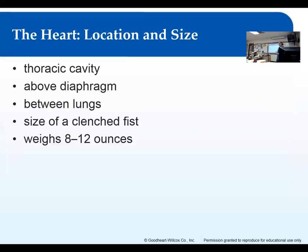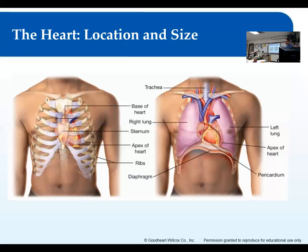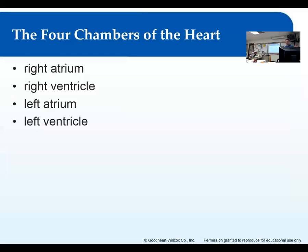It is above the diaphragm. What is your diaphragm? The muscle you use to breathe. The muscle that makes your lungs go in and out. Right? It's between the lungs, about the size of a clenched fist, and weighs 8 to 12 ounces. Somewhere around there. Okay. Now you've got 4 chambers of your heart. So y'all open up your hearts.